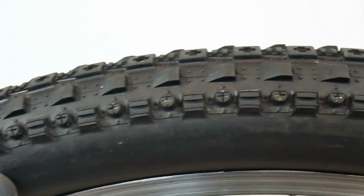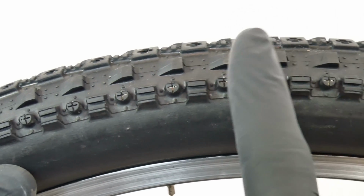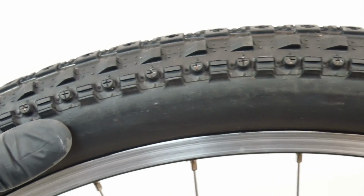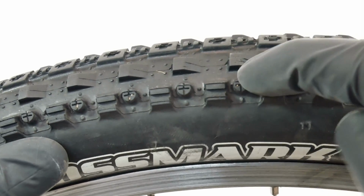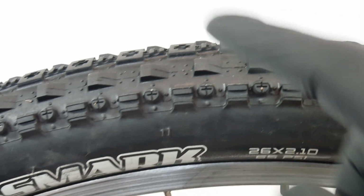One more thing is that the Crossmark also has these knobs in the midsection, and these are not symmetrical. Let's say my wheel is spinning counterclockwise. This is how I would mount the tire on the front wheel, but on the rear one, some people ask me, Dan, why do you put this one the other way around? That's because these knobs now will do more work for me if the wheel is spinning like that. Even though the manufacturer says the rotation is the same for both front and rear, in my opinion, this one is better like that.